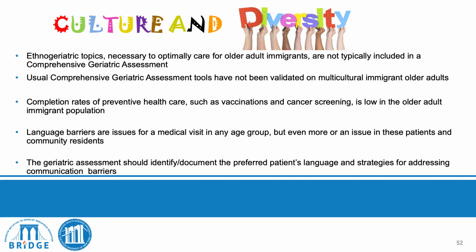The geriatric assessment should identify and document the patient's preferred language, and strategies to address communication barriers. Another thing to be aware of is that we do provide, I know Downstate does provide, interpretation of patient education materials. We provide a Siricom translator, but there are dialects that we aren't able to translate, and some persons from the older adult immigrant population may not be able to read their primary language.